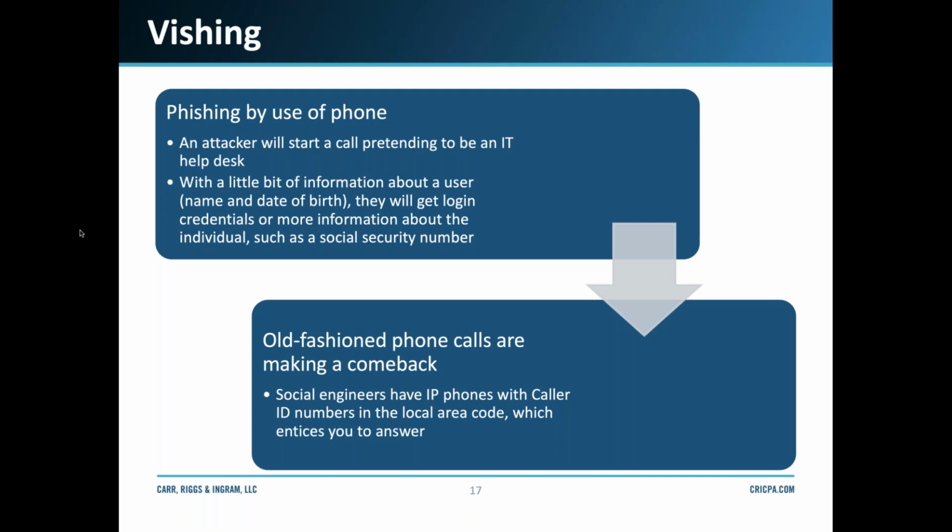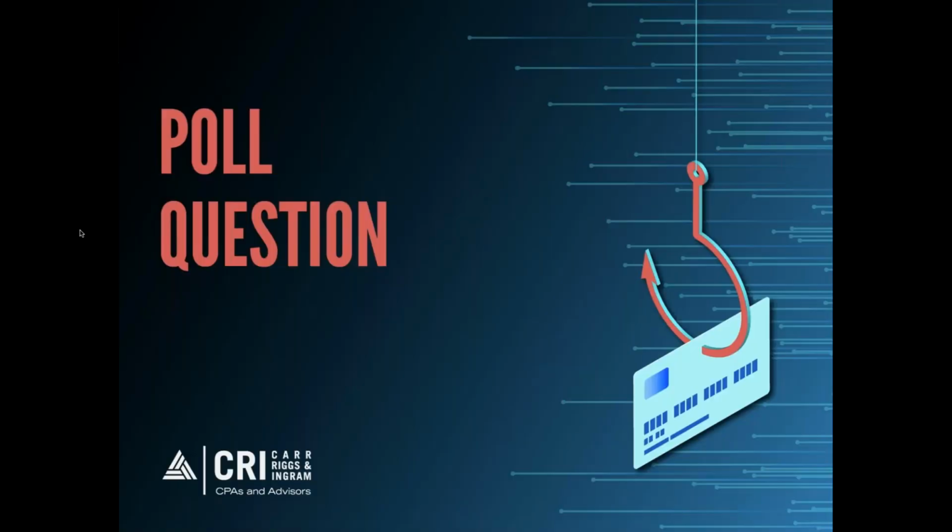And sometimes they may even look like a number I'm used to seeing, but the prefix will be wrong. I know good and well that everybody's getting these. Not only are they aggravating, but that's what this is trying to do, is trick you into answering that phone call. And in a lot of cases, they're going to be social engineering attacks. So just be aware, those are on the rise and very prevalent.